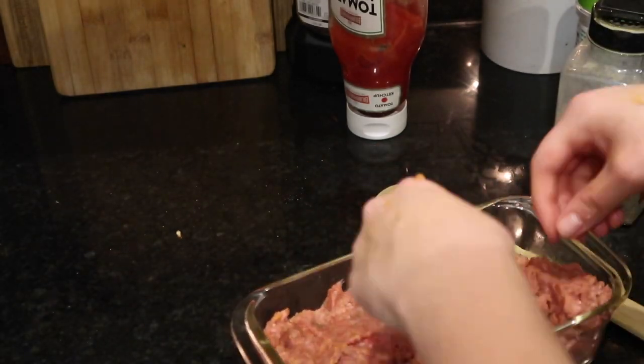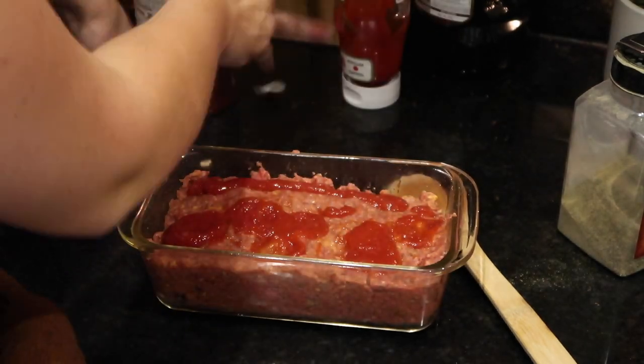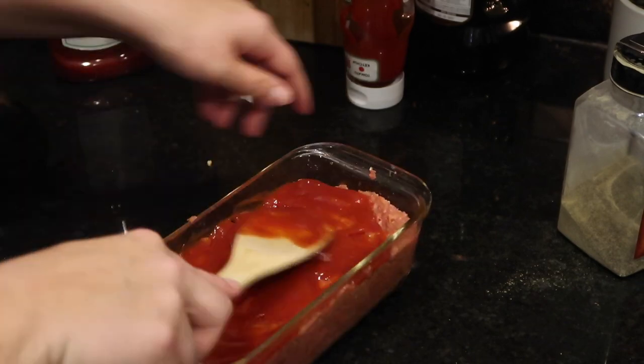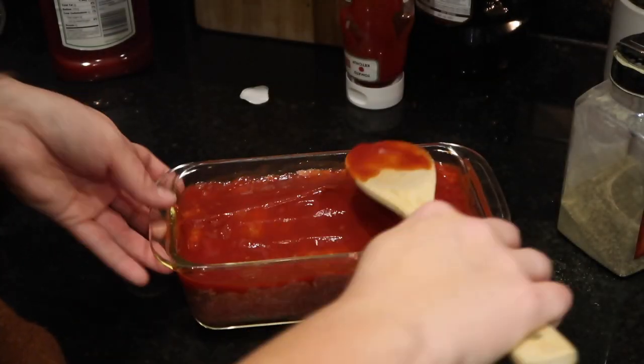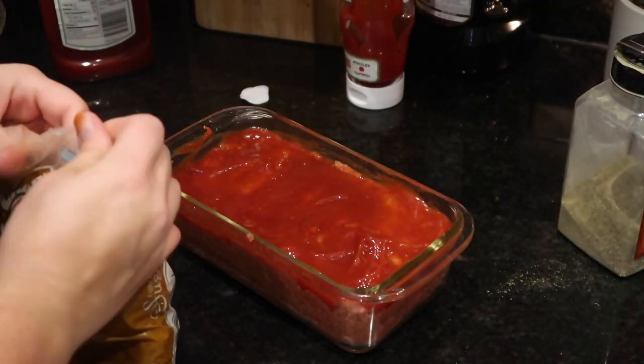Now you can definitely add things to your meatloaf as well. This is a very basic recipe. You can add onions, you can add mushrooms, all of the goodness that you guys like in your regular meatloafs, you can add to this one as well. The stuffing just makes it next level. And you're gonna wanna cook that at 350 for about 45 to 60 minutes.